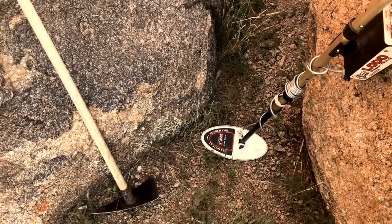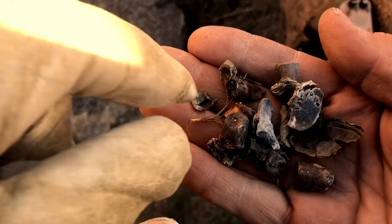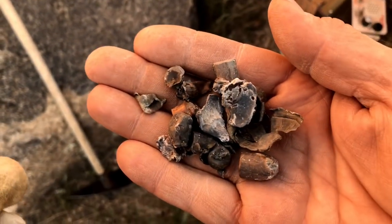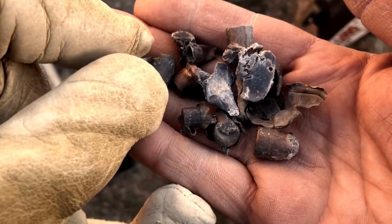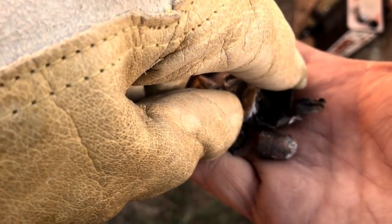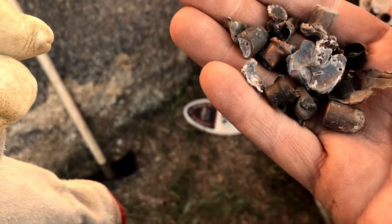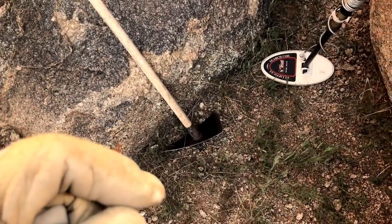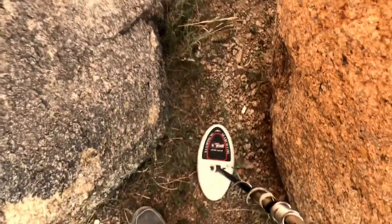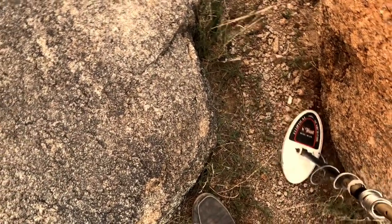I'm getting a lot of targets, and they're all copper or lead so far. So doing my part here to clean out the environment again. Got a lot of nice slugs and different pieces of bullets, some copper jackets, and so just a lot of targets. A lot of them are right on the surface down here between these rocks. Of course, I'm looking for a treasure chest, right?